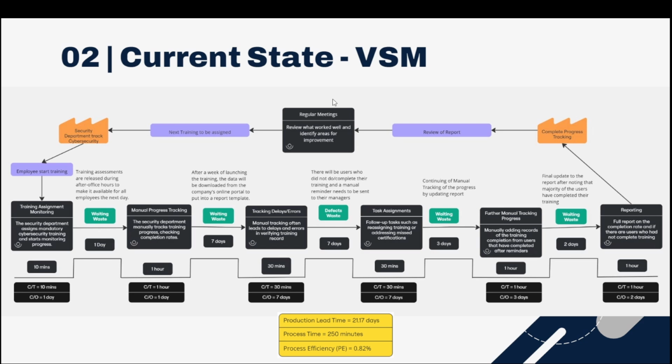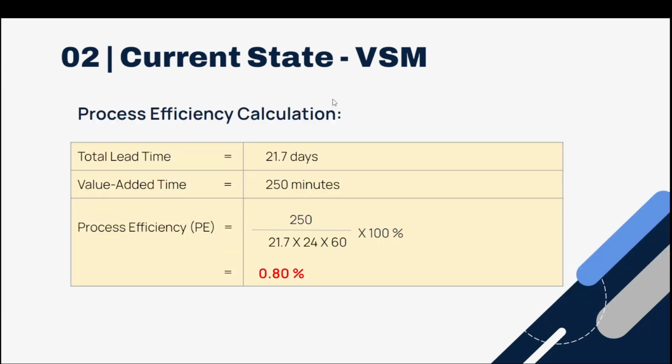Currently, the VSM outlines the end-to-end workflow for tracking employee training progress within the security department. It highlights the current state, including manual tasks, delay, and inefficiencies. Some of the key observations we can see here are that the process is heavily dependent on manual inputs, leading to delay and waste, and that long lead times and inefficiencies result from waiting waste, defects, and repeated manual tasks.